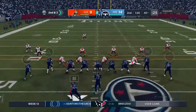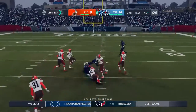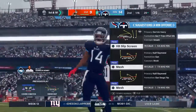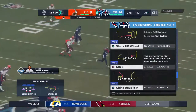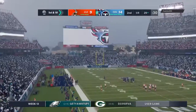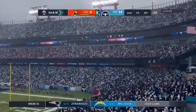Here's 2nd and 3. Tannehill. Quick hitter here, it's complete. And they're going to have another 1st down as he's going to be tackled at the Browns' 29-yard line. 16 yards, a 1st down. Well, remember, they tried to give him the ball and let him run on the last play, but I think the light bulb went off in their play caller's mind, and this time they get it to him the more conventional way, and it's much more successful as well.